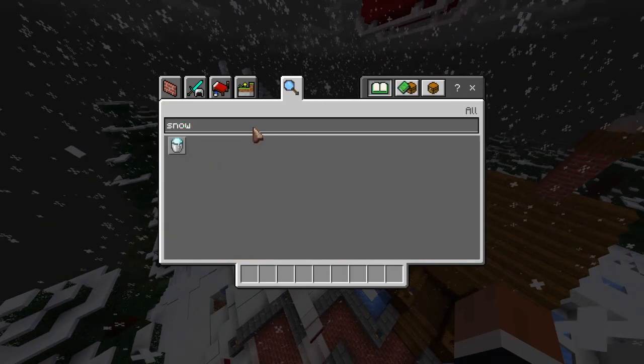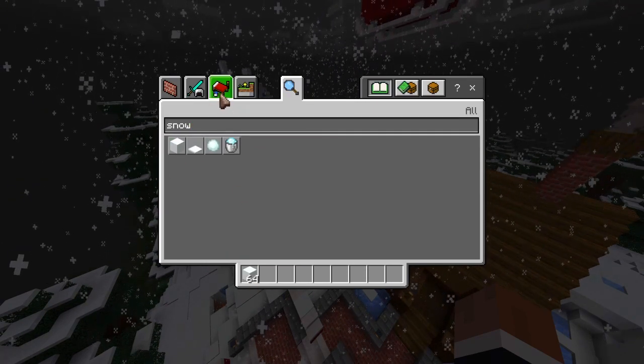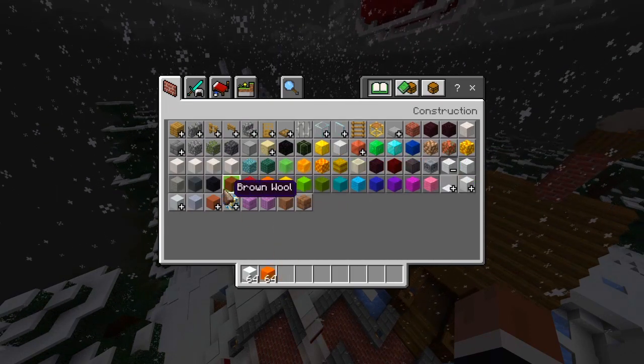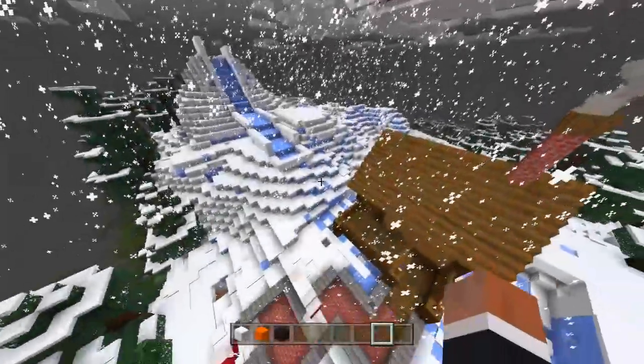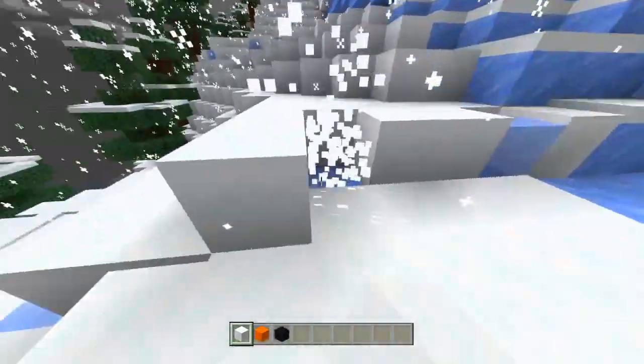I don't know if I mentioned what that was, but it's gonna be a good old snowman. So let's get everything that we need. Let's get some black. And yeah, okay, so let's come down here and let's flatten out this area.